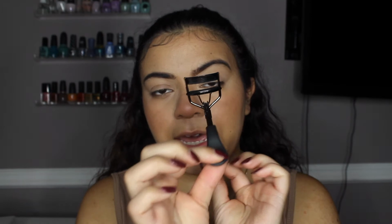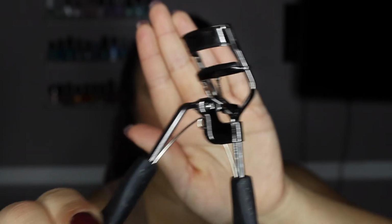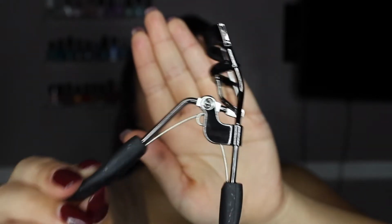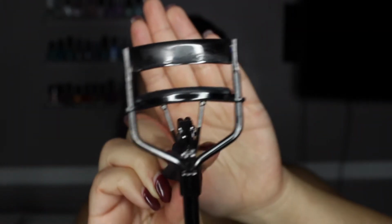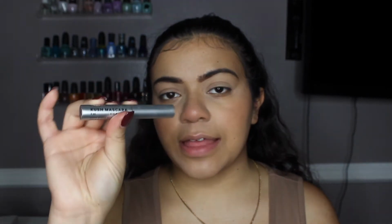So to start, I'm going to first go in with an eyelash curler. I actually recently purchased this eyelash curler on Amazon along with 2 other products, which I'll be showing you guys in a second, and I really like it. It has a nice grip to it, and it curls my lashes just the way I like. So to start, I'm going to curl my lashes, and then I'm going to be using the Kush mascara from Milk Makeup.